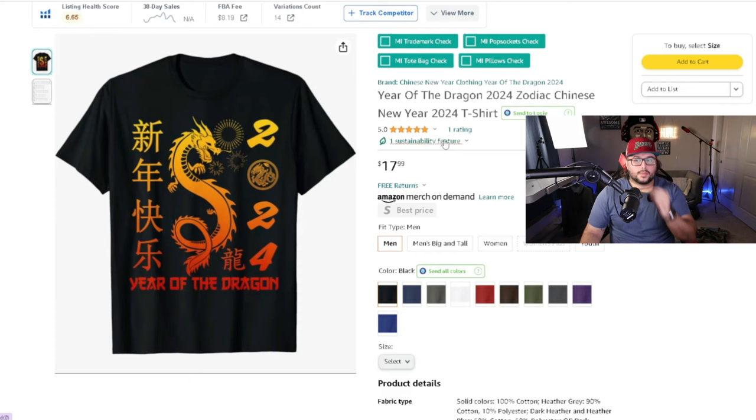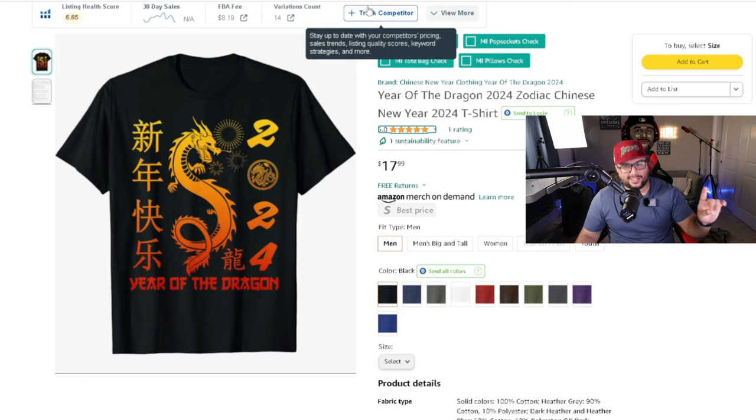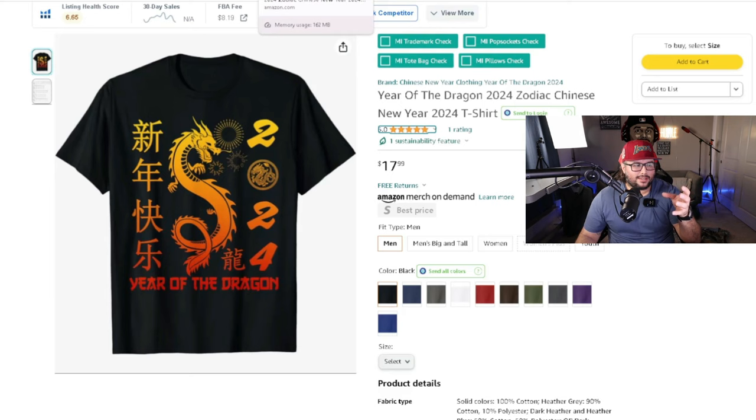Right now, Chinese New Year is celebrated for a whole month. So it's January 21st to February 20th, and it's the year of the dragon. This is always a really cool niche every single year, because as a designer, or as a person creating t-shirt designs, every time this comes out, it's a good idea, because it challenges you to create something different.